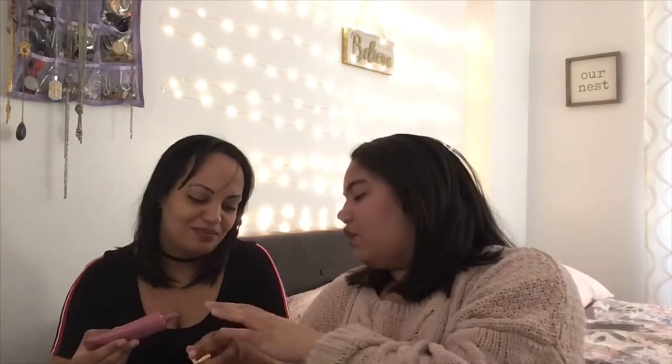So it's a peel off mask. Oh wow, it's like golden. Okay. Yeah. And it smells like a peel off mask. Yeah. With like a little bit of rose. I hope it works.